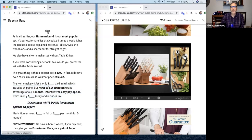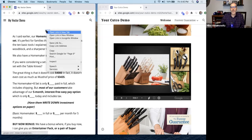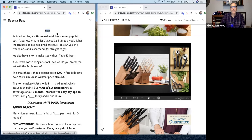So how you find those blanks, see this page 9. See there's a hyperlink there? Right click on the hyperlink. You can follow along with me if you want on your computers. Click, open a new tab, and it'll pop up.